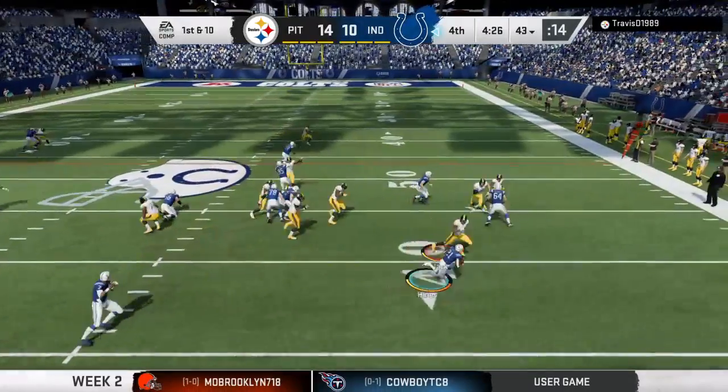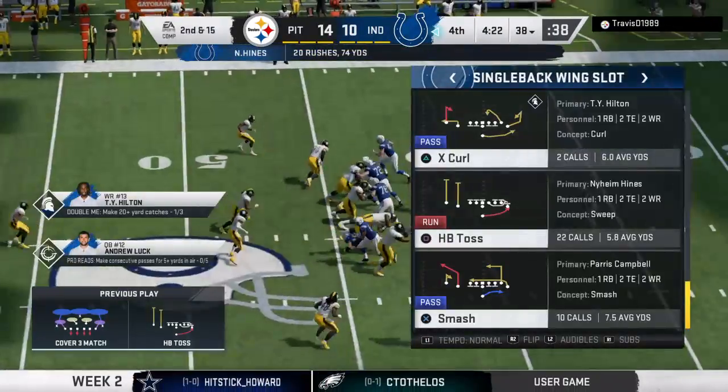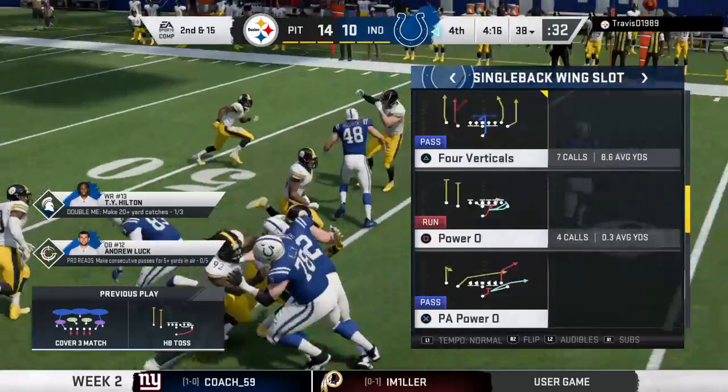On 1st down, it's Hines. And this play will be blown up. He'll lose yardage back at the 38. A full 5-yard loss that time. It's going to make 2nd down pretty tough.